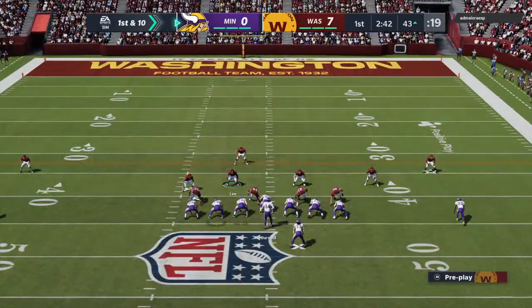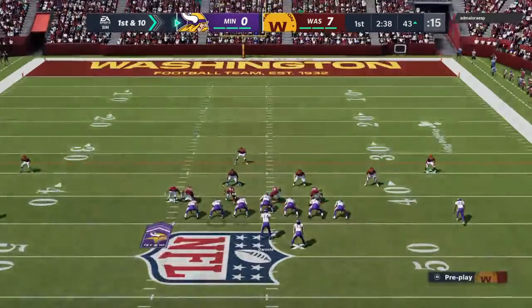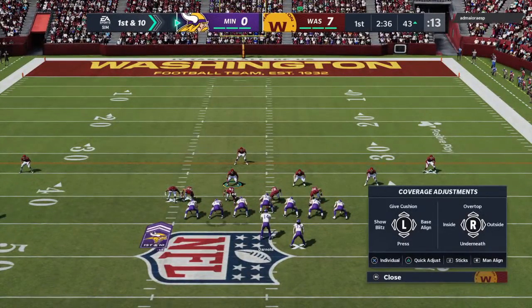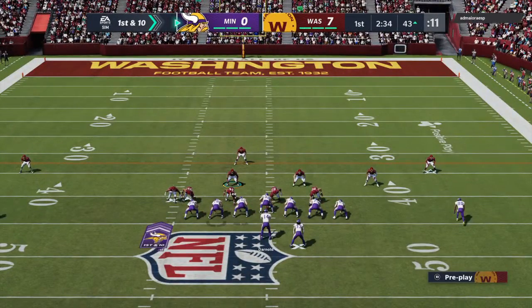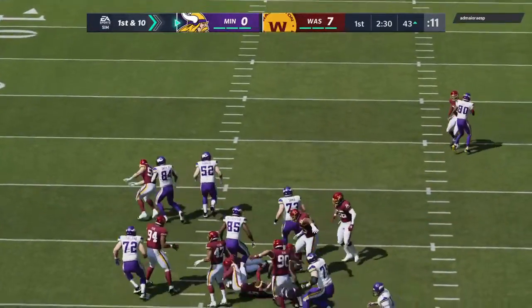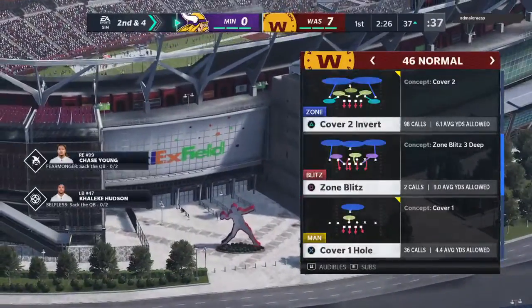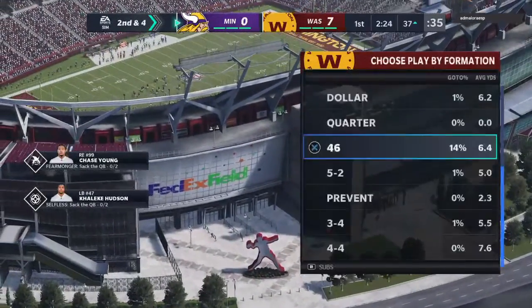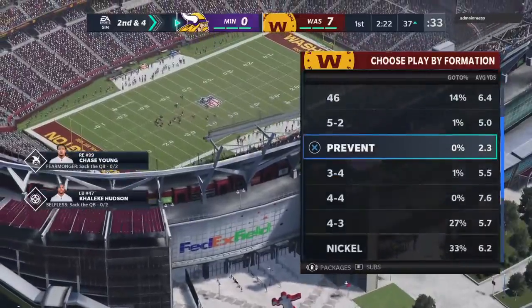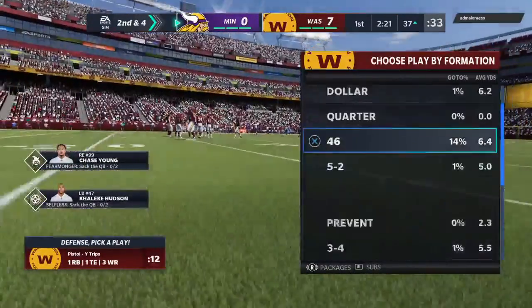In Washington territory now. Here's 1st and 10 at the 43. From the gun, it's a give to Cook, and he's able to carve out about 6 there, down to the 37. Cook on the carry. A quick burst there, and he nicely bit off a pretty decent gain. It's a pickup of 6. Brings up 2nd and 4.